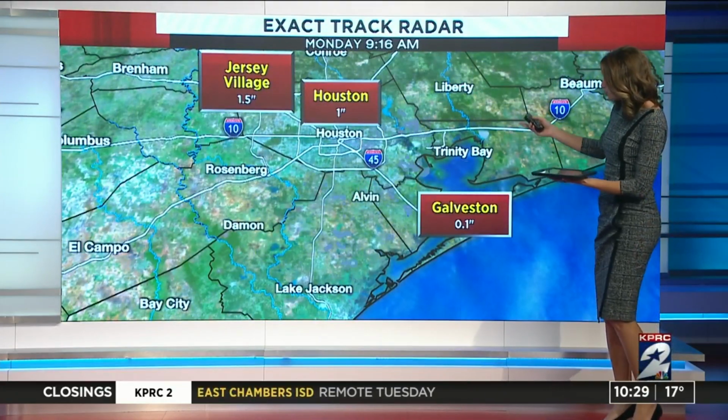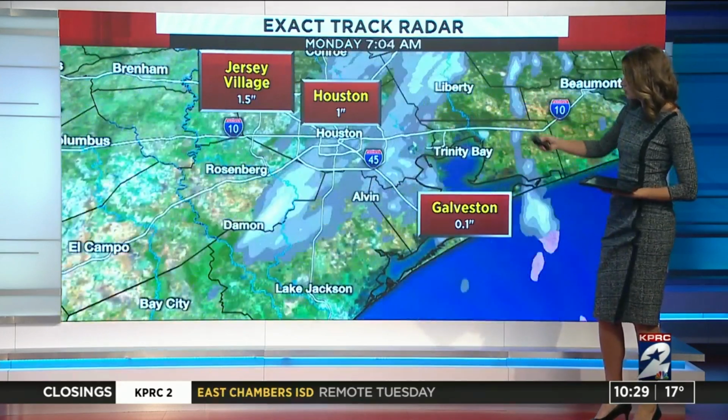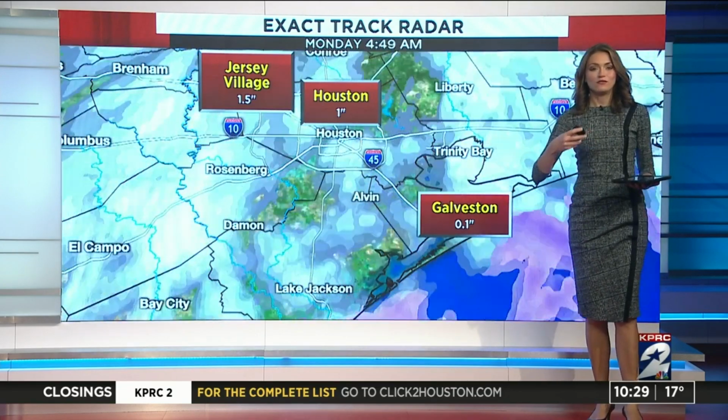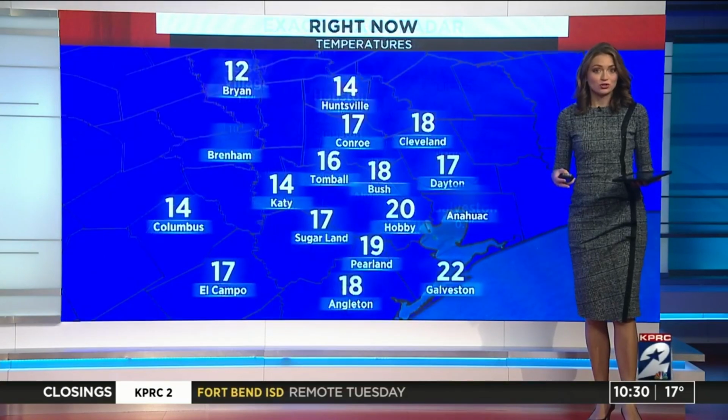Right now, our preliminary totals coming in about 1.5 inches of snow in Jersey Village, 1 inch on the west side of Houston, 1/10 of an inch at the coast. But again, that's over a very thin layer of ice, and that's creating some dangerous driving conditions.